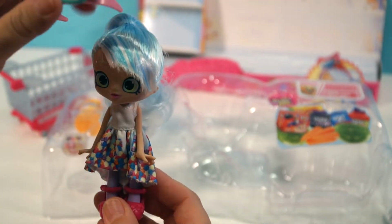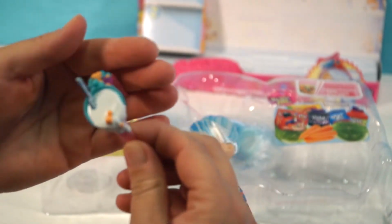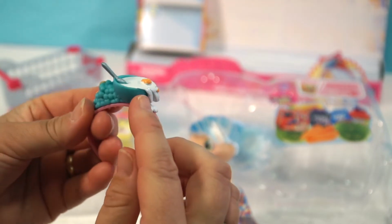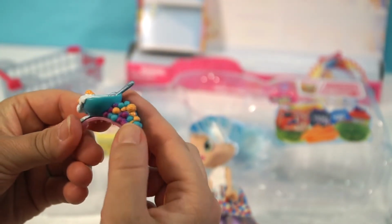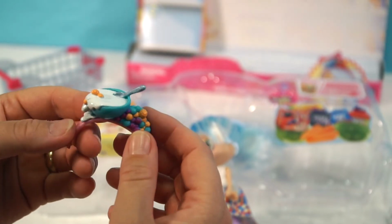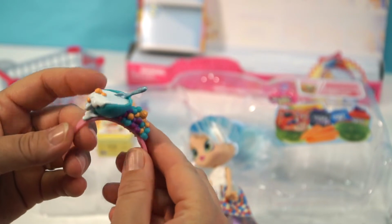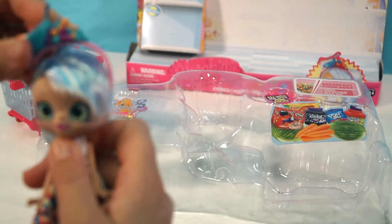And guys, you got to see this headband. Oh my goodness. Okay, so her headband, this is so cute, is a bowl of cereal. And look at all the cereal on the side right here. It's like, what is it? Not Fruit Loops or Cocoa Puffs. Oh, Nerds candy. Nerds, there you go. Yeah, but it's definitely cereal. So her headband is so awesome.